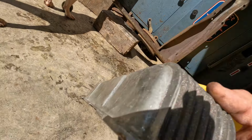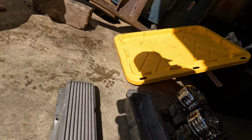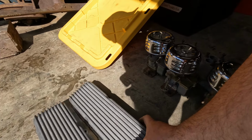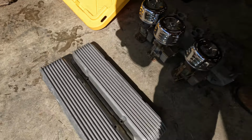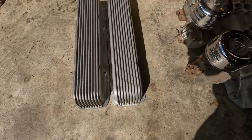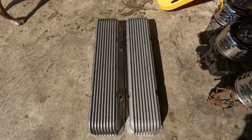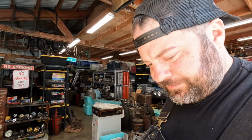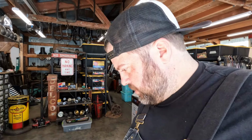These are Cal Customs for a small block Chevy. They are the Gardena version, so these are the early desirable ones. I think I call them nine fins. So I got those, too cheap to pass up. A pretty solid pair, they need a little cleanup, but happy with those.